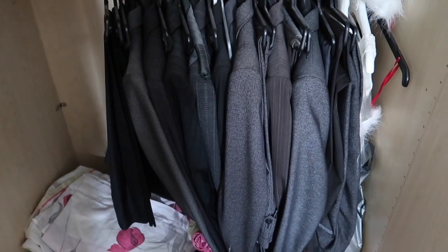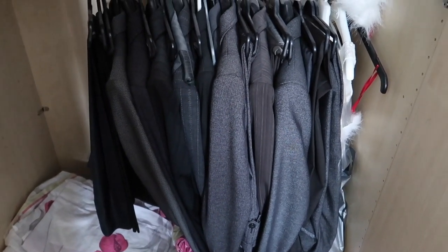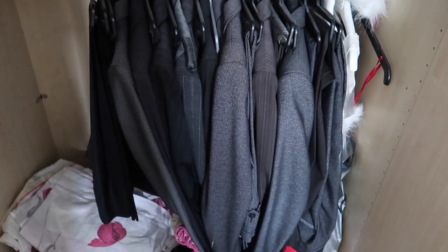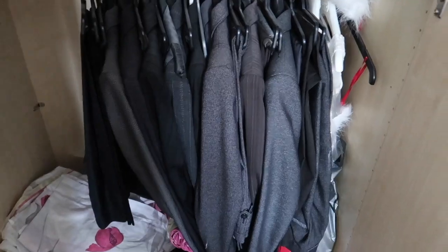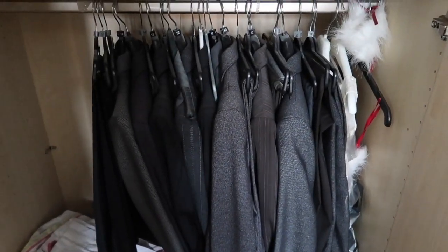And I will do that in a little while, because if anything's worth keeping, then I'll keep it, because obviously work trousers are always useful to have. But yeah, some of the suits are really good, as you can see from that one, and it's a shame to get rid of them, but then I'm not going to wear them, so it's that fine line, isn't it? But we'll see.